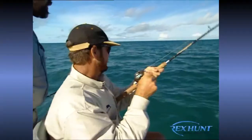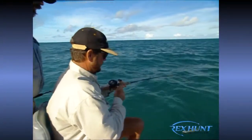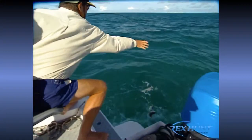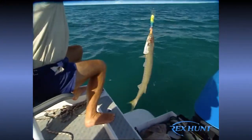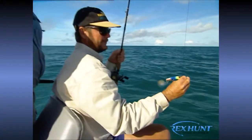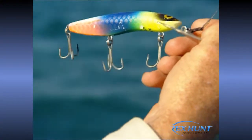Toothy critter. Yeah, he's shaking his head. Oh, yeah. That's a great coloured lure. They seem to like it anyway. Nothing like a barramundi lure. Yeah, that's a nice release. Didn't even have to touch him. That's the go. Is that the colour they call Elton John? Yeah. Deadly barramundi colour, and it's working pretty well on the mackerel and barracuda too.